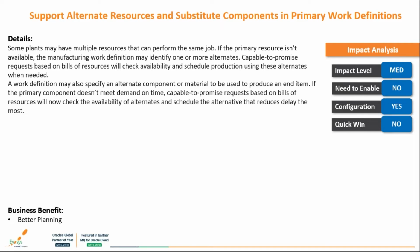And talking about the impact analysis, this is again a medium impact level update. There is no need to enable it, so this is not an opt-in feature. There'll be some configuration which is required. And if we talk about quick win, then this is not a quick win.